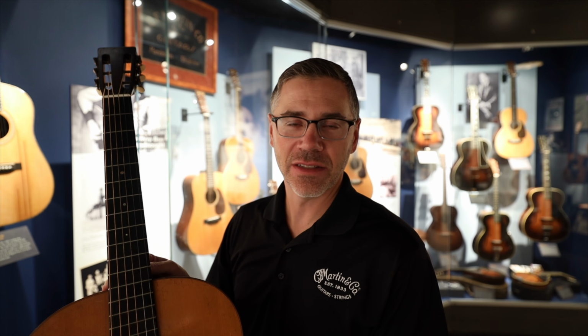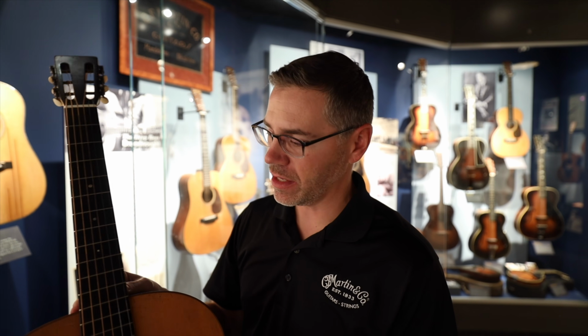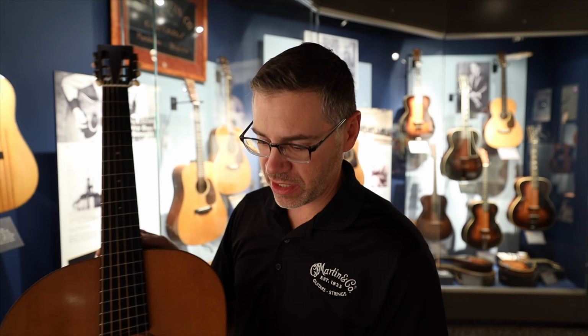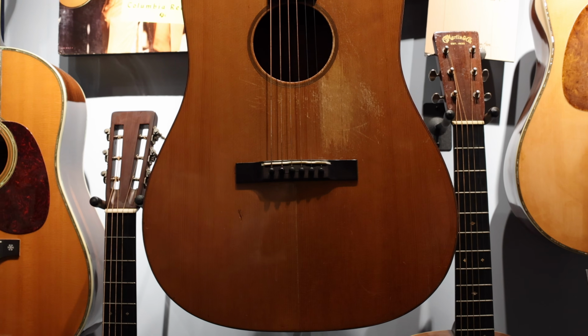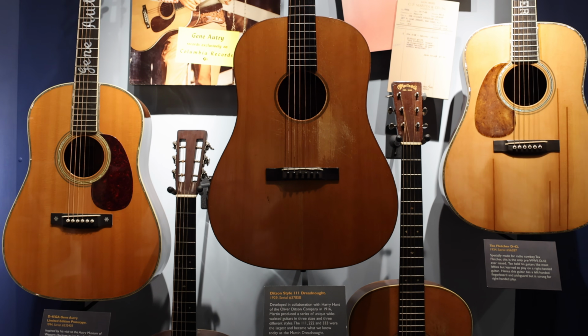Here we have one of the original Dreadnoughts, a Ditson 111. The Ditson 111 is pretty similar to a D18, spruce top, mahogany back and sides, a little bit different inlay, but you can see from this guitar it is the 12th fret design, so it's a very large body, a wider neck, and the neck is shorter.